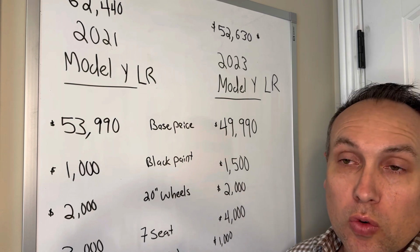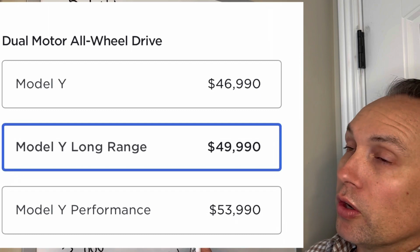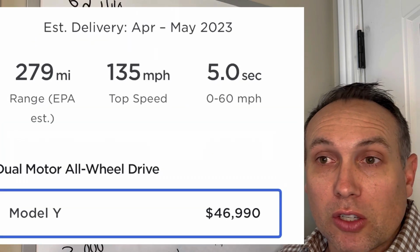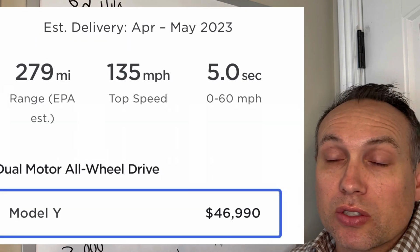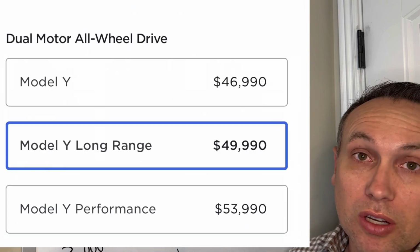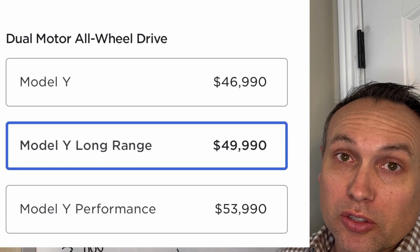There's even the new model, the base Model Y, which is below the long range. They're not even calling it standard range. It's just called the Tesla Model Y. It's all-wheel drive. It's got a little bit lower range of 279 miles. 0 to 60 in 5 seconds. So it's still a quick car, still has decent range. $46,990 is the base price, so it's even $3,000 less than the Model Y long range, which is a great deal to get into a Model Y at this point.